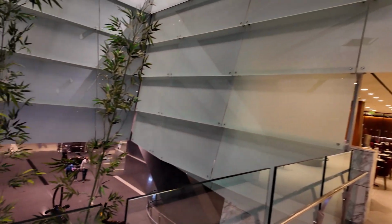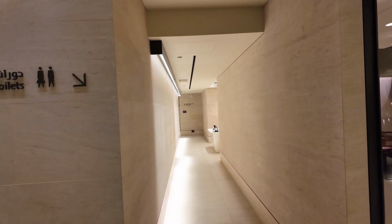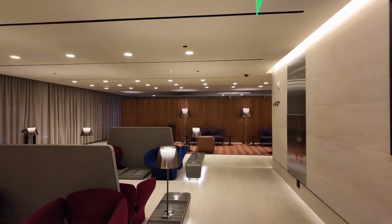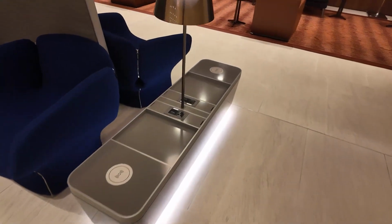Definitely one of my favorites. Designated smoking area, and they do have showers, so you can actually take a shower here after you arrive and freshen up and clean. They even have a quiet area behind that board where you can take a nap if you like. Wireless chargers in every station.